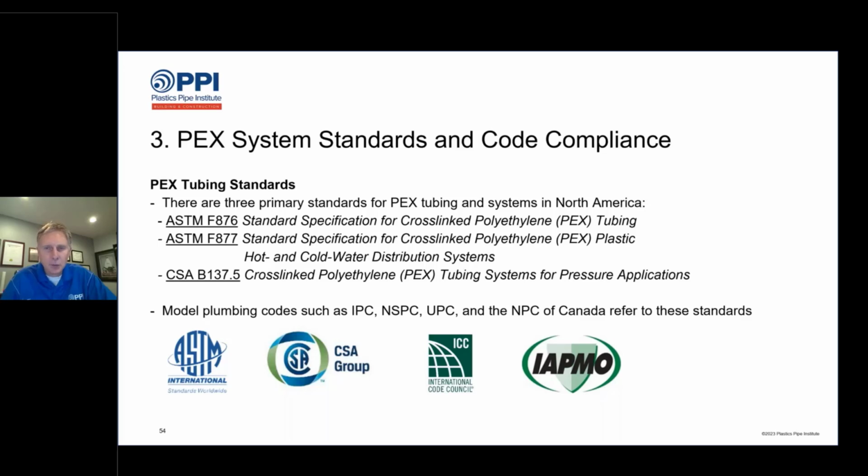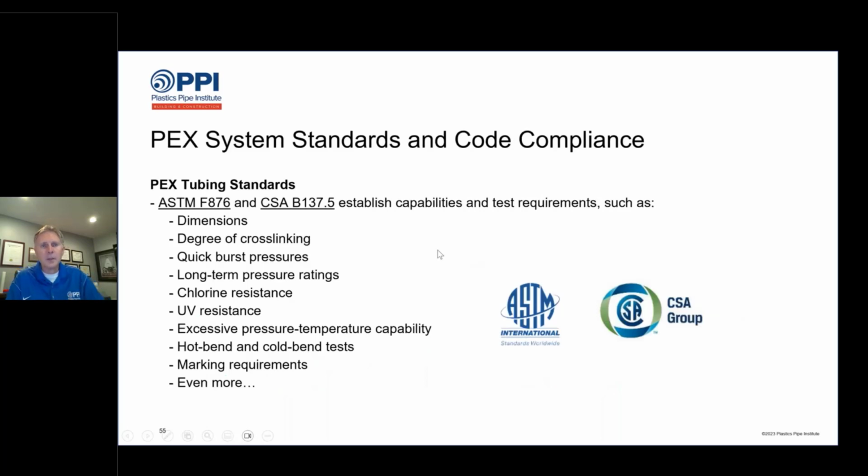The reason that these standards are so important, and the standards are published by standards development organizations, ASTM and CSA, is because the plumbing codes, such as the International Plumbing Code, the Uniform Plumbing Code, the National Plumbing Code of Canada, and the National Standard Plumbing Code, refer to products as long as the products are meeting a standard. So it's important that the products actually meet a standard, because if they don't, then they're not going to be accepted by these codes. So we're going to introduce some of the requirements of these standards without getting into the weeds too much in the interest of time here today.